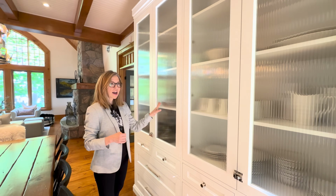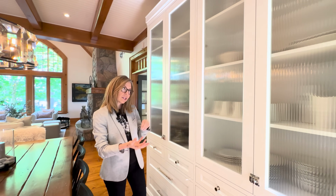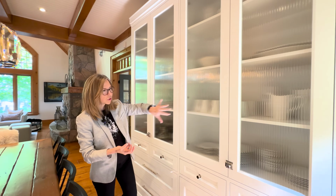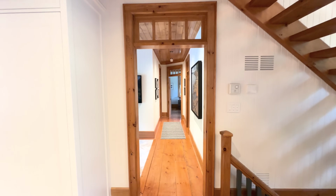Fluted or reeded glass just allows us to basically hide what's here, but not frosting, because now I can see through a little bit and know that something's happening. It just adds life to the space.